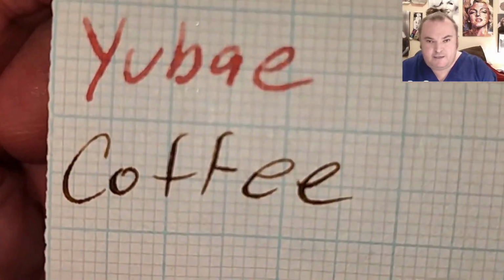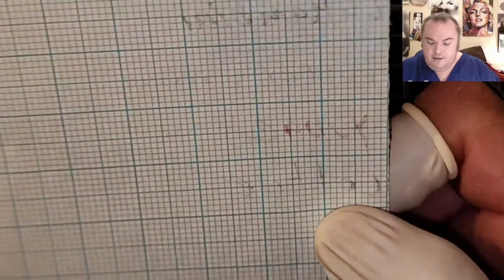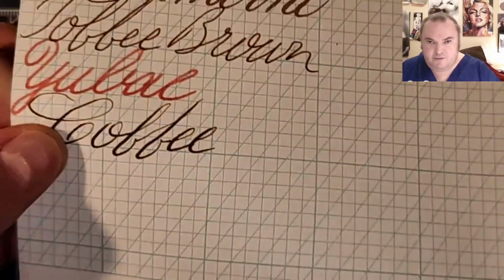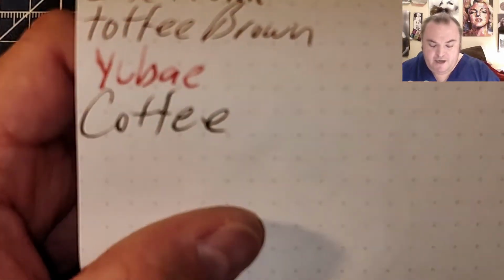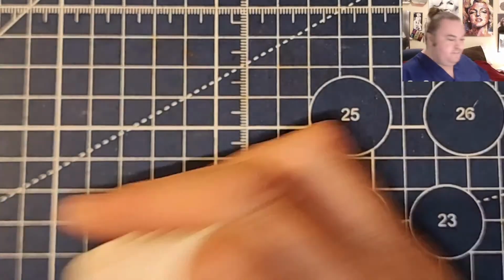Aqua B cross-section pad. No feathering. A little bit of bleeding, a little bit of ghosting. This is the J&B copperplate graph pad from JohnNealBooks.com. A little bit of spread. A little bit of bleeding, a little bit of ghosting. This is Rhodia dot pad 80 GSM. No feathering, no bleeding, no ghosting.